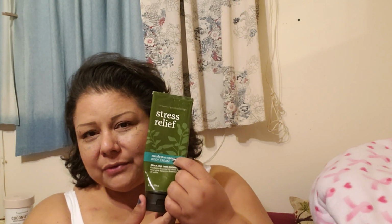I have lotion. I'm running pretty low on this one, and I do have a replacement. I just have to find it. It's somewhere in my drawers here. But this is a stress relief eucalyptus spearmint body cream, and this was gifted to me when I was in the hospital 3 years ago, when I had my back and neck surgery, my spine surgery. I had trouble sleeping, I had anxiety, I had stress. They saw this stress relief and decided it was something they wanted to gift me.